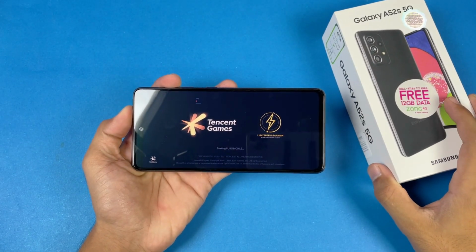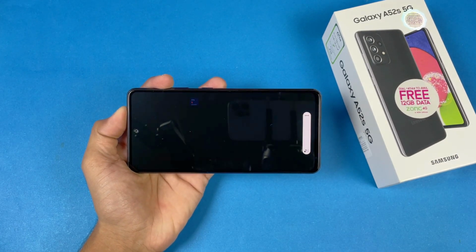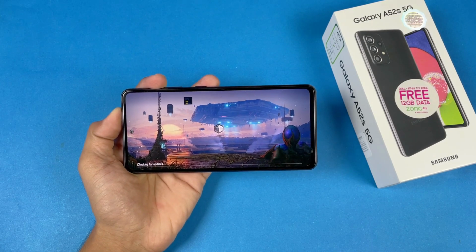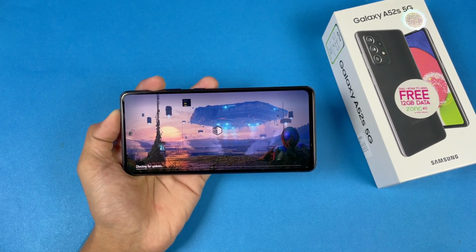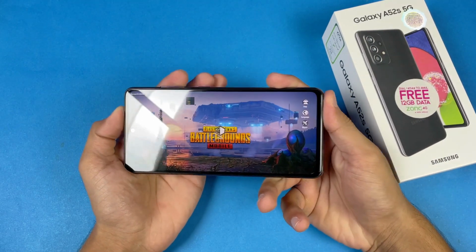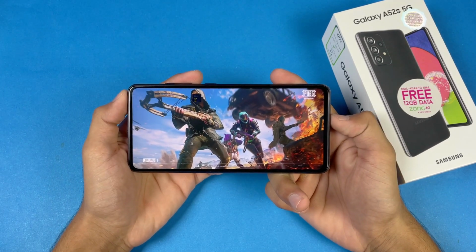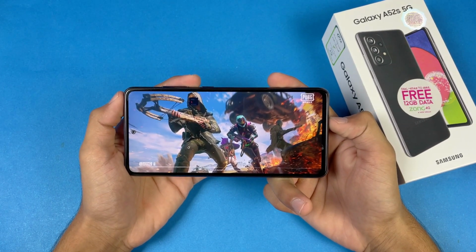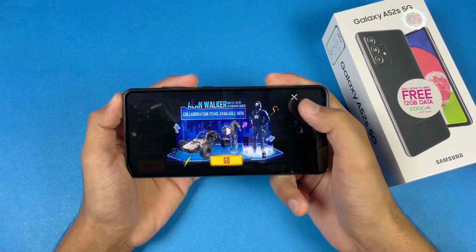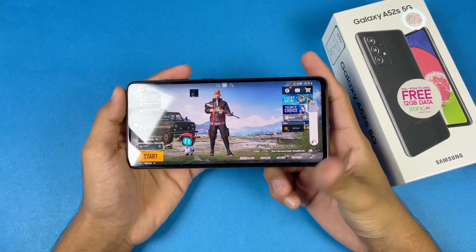And again, we also have dual speakers. I also enabled the FPS meter on this phone, so we can see the performance of the A52s 5G in real time, and whether we have any FPS drop. You can see the speakers are also really good on this phone, with dual speakers. Also, we have Dolby Atmos on this phone, and you can see the game map loading time is also really fast on the A52s 5G. So you can see that the game is on.